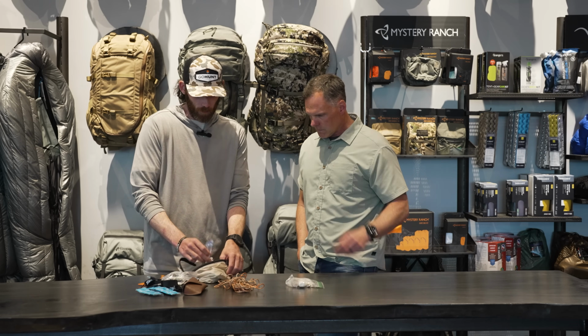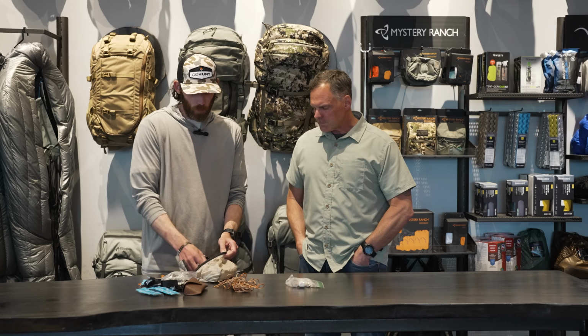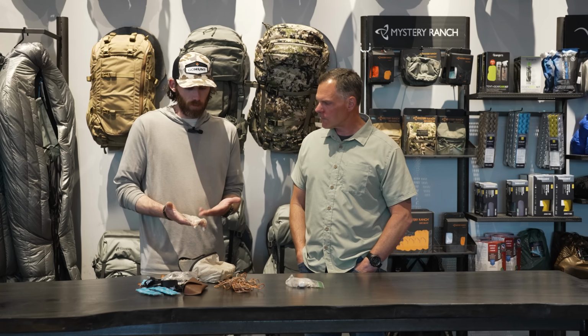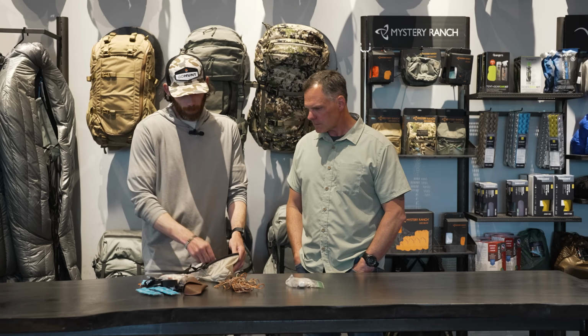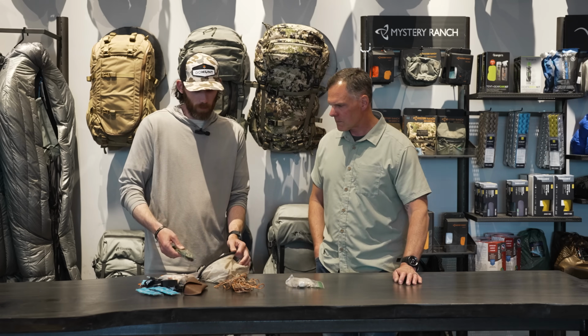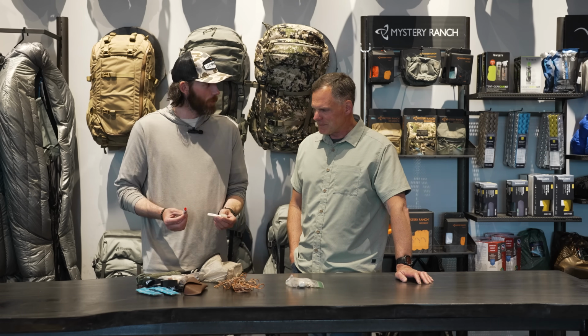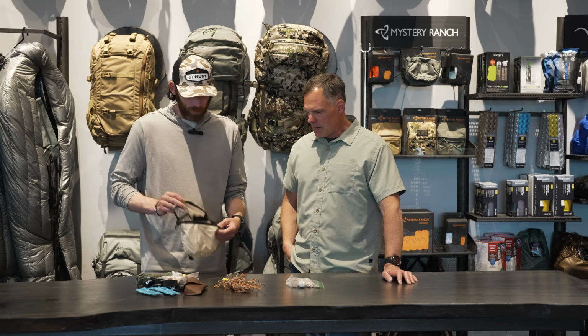Lighter, a bunch of extra blades for the scalpel. I do have some electrolyte pills, some Advil, that sort of thing. There are also little salt pills, a carabiner. I do have some stakes for my tarp going here. And then for some reason, I have my toothbrush and toothpaste in here. Perfect. And I have an extra set of earplugs.